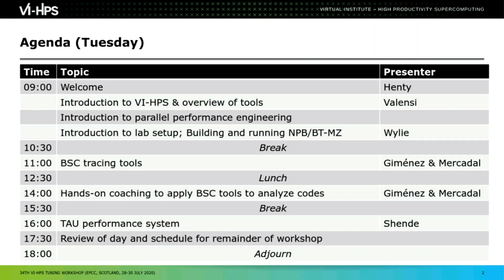So this morning you have already had the welcome talk by David. Next, I will present briefly an overview of the VI-HPS consortium and the tools that are inside this consortium. Then I will present an introduction to the concepts and issues of parallel performance engineering. And then Brian will present how to compile and execute a benchmark on the Archer system, and we will use this benchmark afterwards during the hands-on for executing the tool, demonstrating the tools.